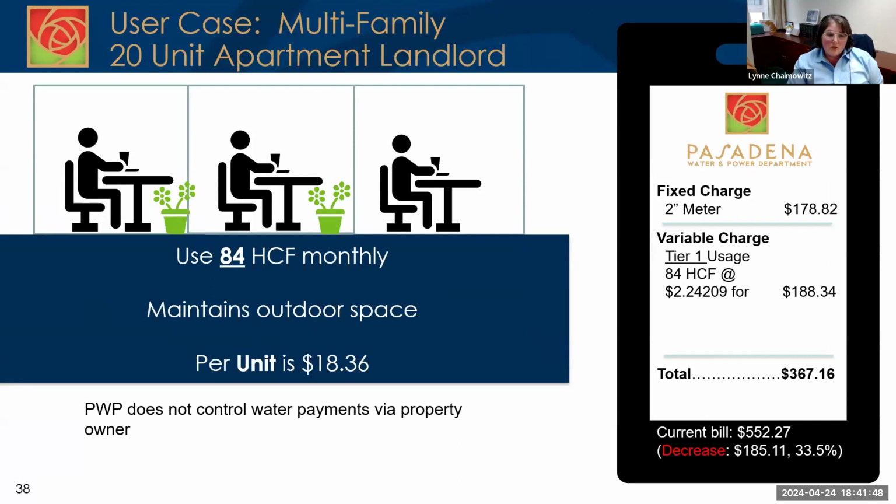The second is a larger multifamily 20 unit complex. In this example, they're using 84 billing units per month. This customer would experience a bill decrease per month of 33.5%. And the majority of this decrease is driven by the 2-inch meter.